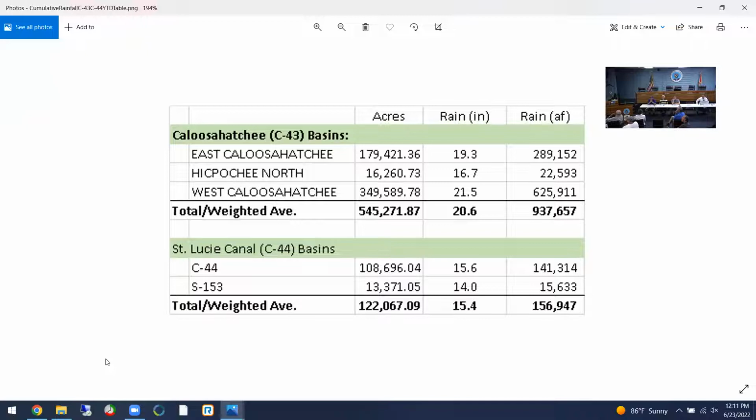See this down below is the St. Lucie, and there's kind of two sub basins that drain into that. And this is the St. Lucie Canal, not the St. Lucie River. See, the St. Lucie River has its own basins that it has to deal with, without the Okeechobee water or C-44 basin hitting us. So it's only 122,000 acres, about a fifth the size of the Caloosahatchee Basin. Plus we've gotten less rain, so that's why my math shows that in that time period we've got 156,000 acre feet of water, so much less water.